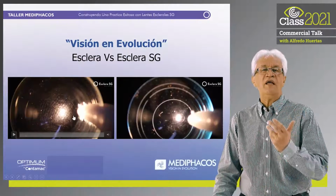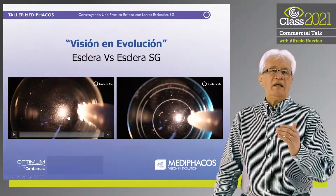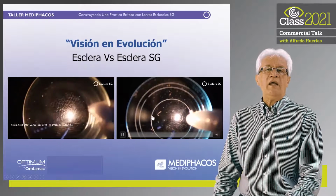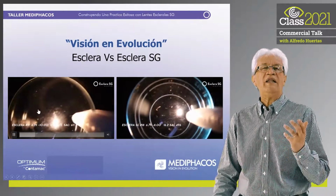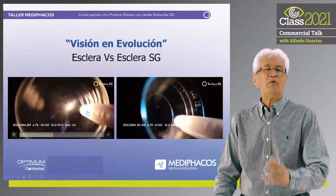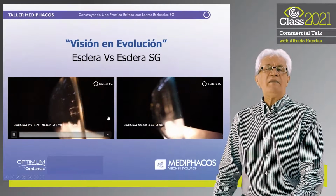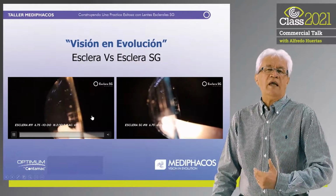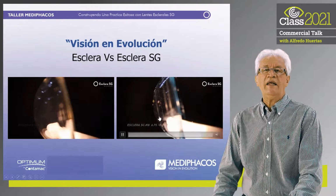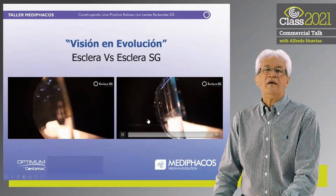Here, I want to show you how the Mediphacos mission, which is Vision in Evolution, evolves. In these 2 videos, on the left is the scleral lens, which is a multi-curve lens with large diameters, which had some problems on the corneas of some patients. And on the right, as you can see, is the new SG lens, which has some good advantages.